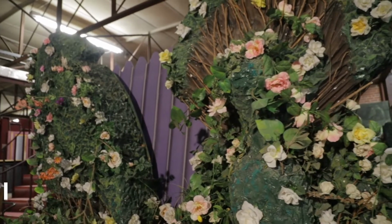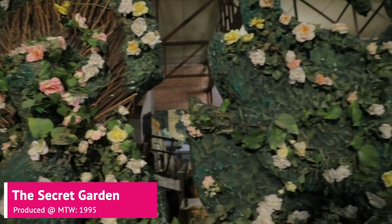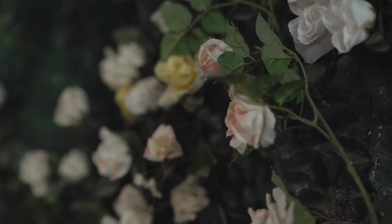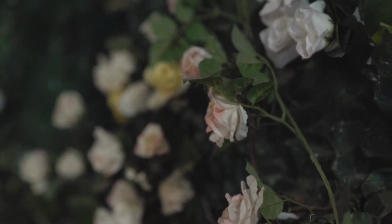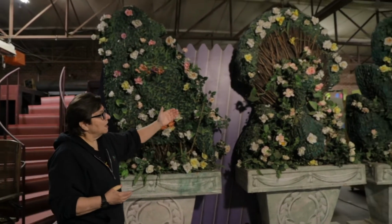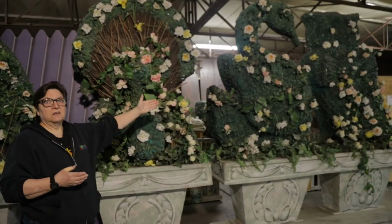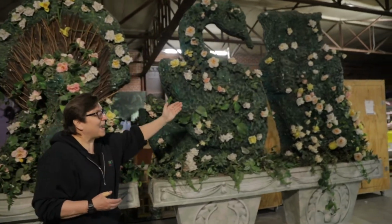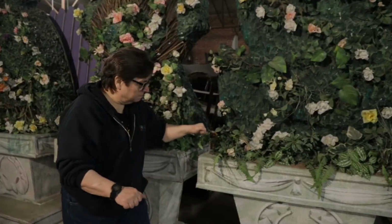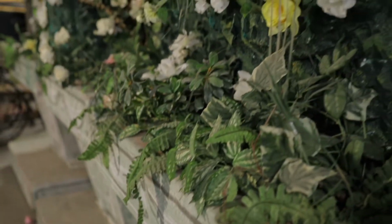One of the oldest sets we have in this warehouse from 1995, it's The Secret Garden. And what I want to show you are 4 topiaries. So here we have a sparrow, a peacock, a swan, and an owl. They're carved out of foam and built out of wood and decorated with artificial flowers.